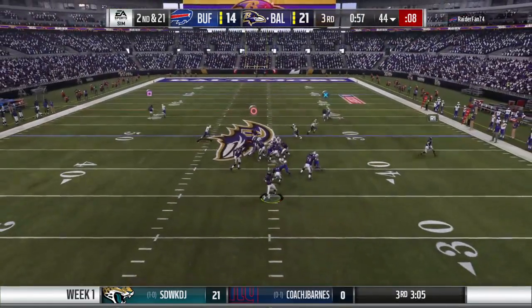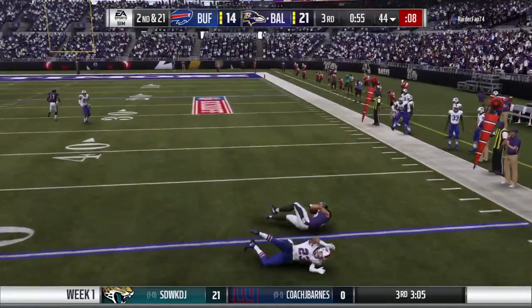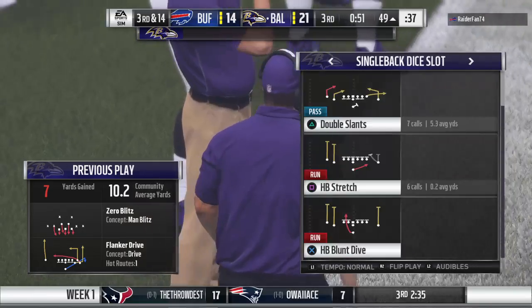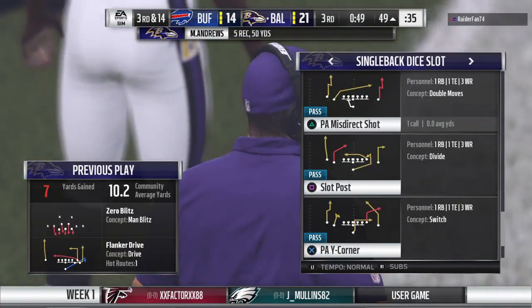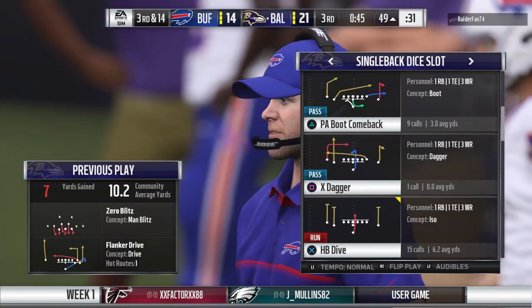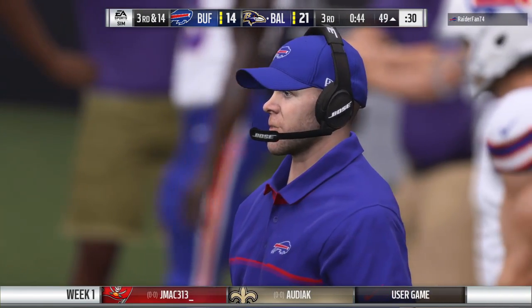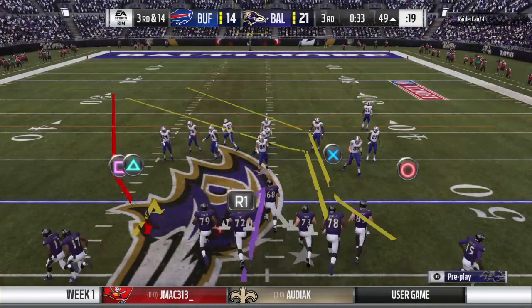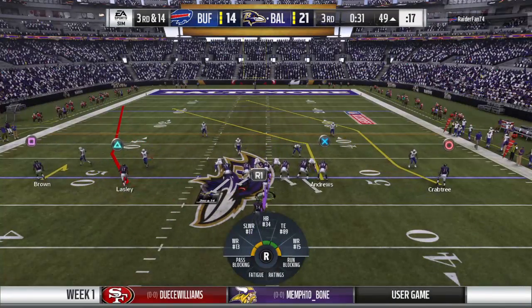On 2nd down, Jackson. He's got his man. It's Andrews. And he'll get it into enemy territory just across midfield at the 49. The reception good for 7. It's 3rd down. 7th play of this drive coming up, but a long way to go on 3rd down.